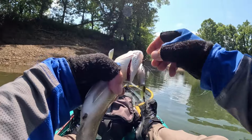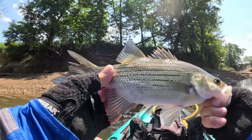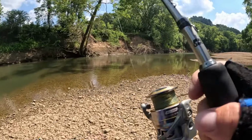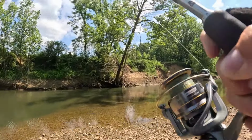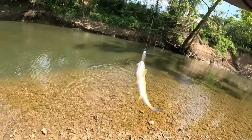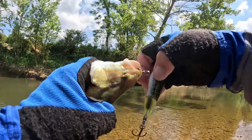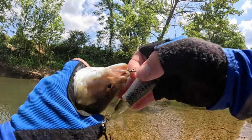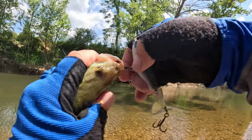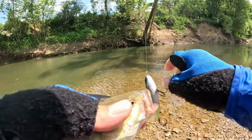Get out in front of you a little bit here. Sure, buddy. Go ahead. That's a white bass. Here we go. White bass. Got him. Soon as it hit the water. Another one. All right, another little one.